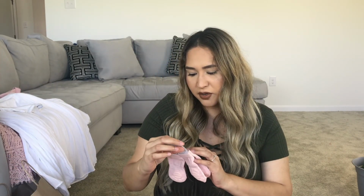This is from Petco, the Serenity collection. We got her these socks and they have little sticky things, I guess, so they don't slide while she's walking. I think dogs hate socks and shoes or anything like that, but we've never bought her any. I really want to buy her some shoes. Shorts, oh my gosh, that one looks so funny. I really want to buy her some shoes.